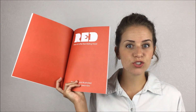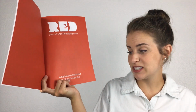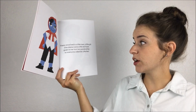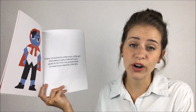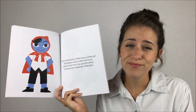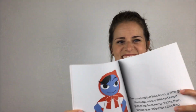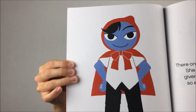Okay, let's get started. Do you remember what it's called? Red, the story of Little Red Riding Hood. Adapted and illustrated by Cindy Dawn Kim. Okay, we ready? There once lived in a little town a little girl. She always wore a little red hood, given to her from her grandmother. So, everyone called her Little Red. Here she is! Oops, almost dropped my book. Here she is, Little Red.